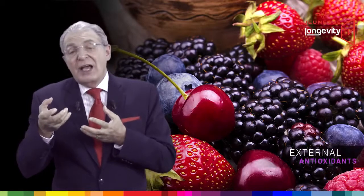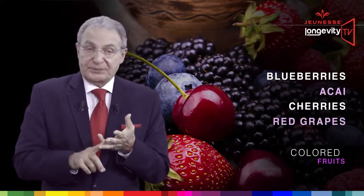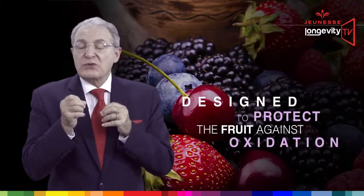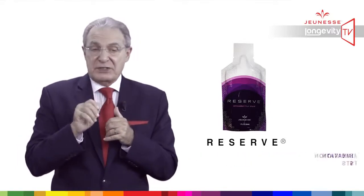This is why our body uses extra antioxidants coming from our food, and especially the ones coming from colored fruits like blueberry, acai, cherries, and red grapes. Those antioxidants are located on the skin of the fruit, and they are originally designed to protect the fruits against oxidation. Reserve has an excellent combination of antioxidants, especially for repairing DNA damages.